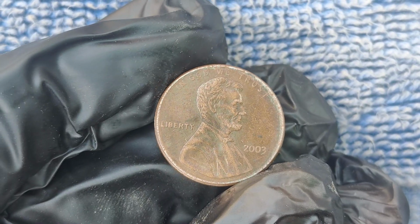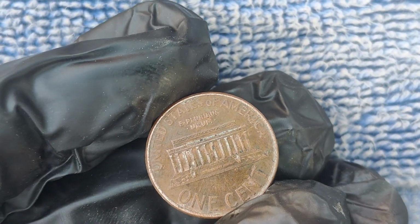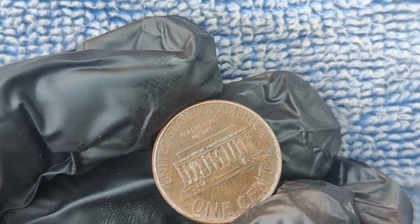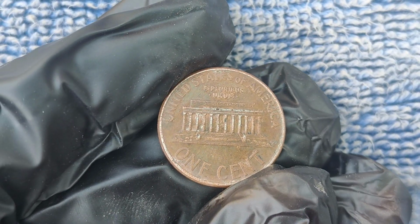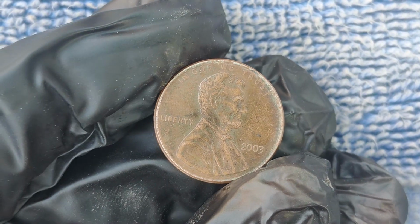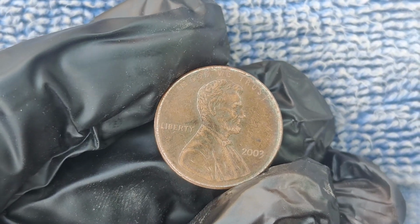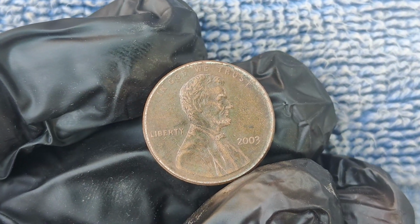To fully understand the value of this penny, we need to look at the coin's history and what makes it stand out in the world of coin collecting. Collectors are always on the lookout for rare and unusual coins, especially those with minting errors. The 2003 no-mint mark Lincoln penny falls into the category of error coins, which are highly prized for their scarcity and the story they tell. When coins are mistakenly produced without a mint mark, they become incredibly rare and much more valuable than regular coins. This rarity is what drives the price up to $1.50 million, but what exactly makes this coin so valuable?